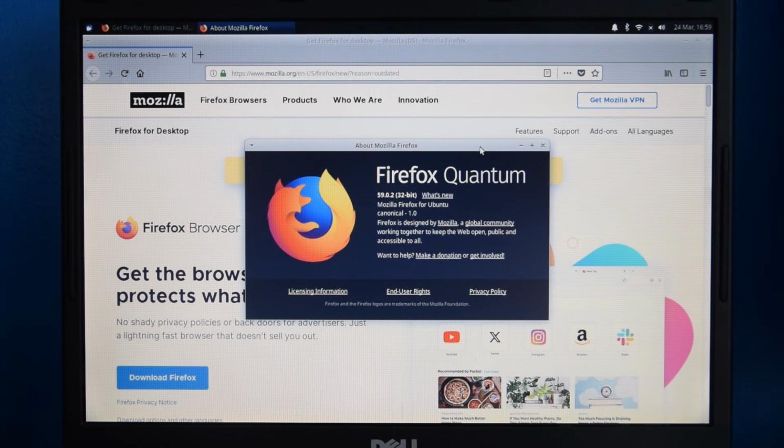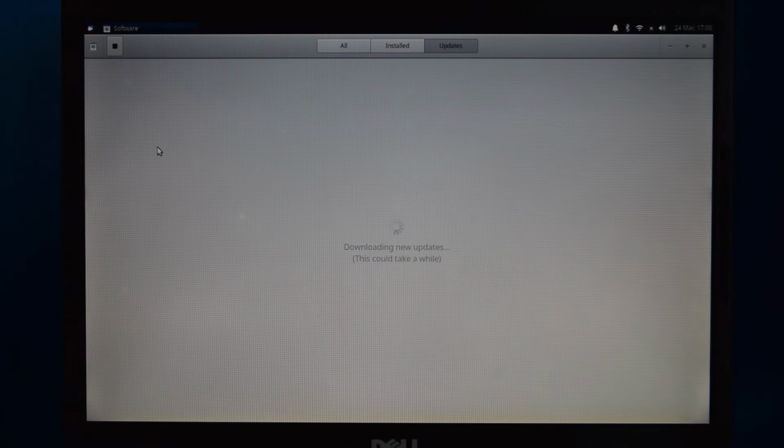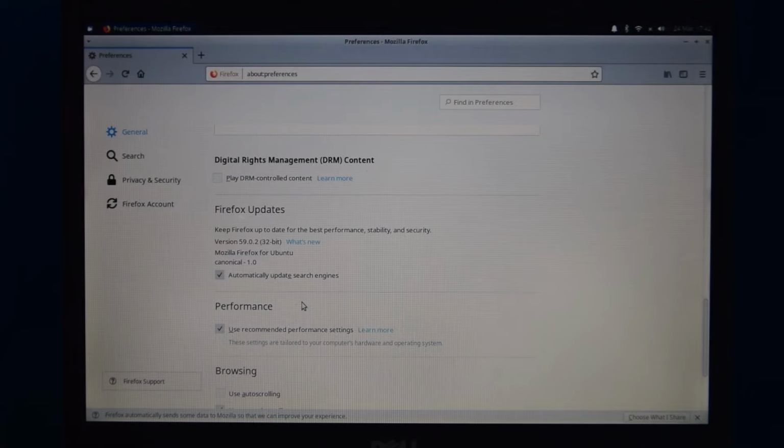This one also came with an even older version of Firefox than the other two, version 59 Quantum, which is a name I haven't heard of in a long time. Even more interesting because this one's software was entirely up to date. I went and checked just to be sure.